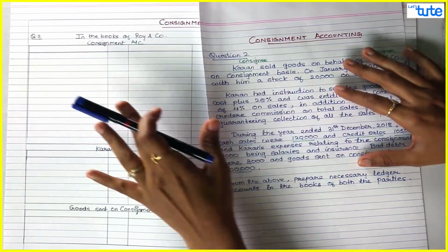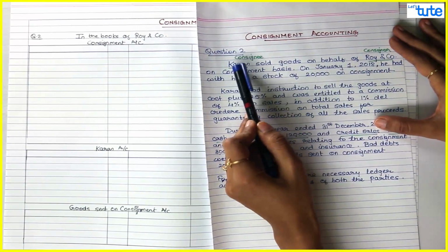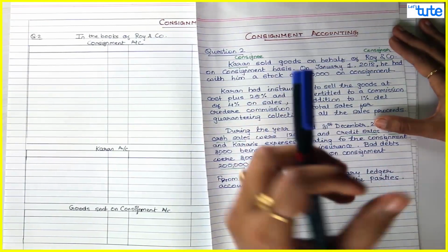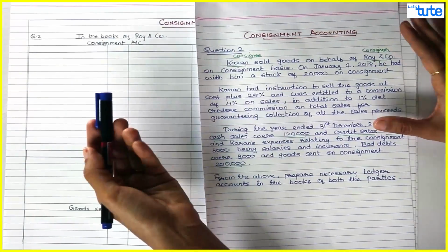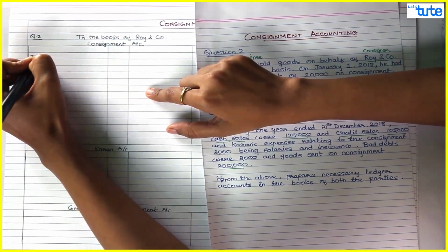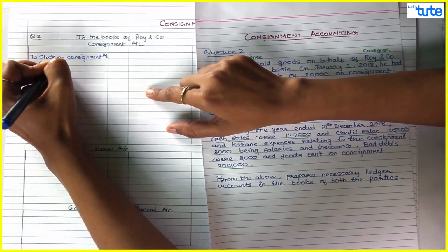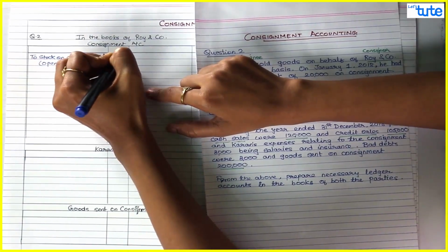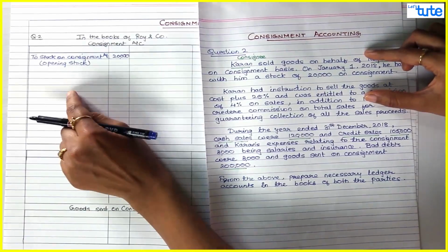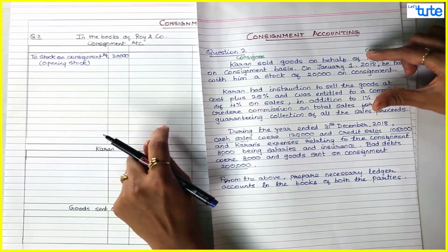Now over here, first of all, we have the opening stock on consignment. They have specified that Karan has a stock of 20,000 on 1st January. So this is the opening stock. Generally opening stock comes as trading debit. Over here, instead of trading account, we prepare consignment account. So in consignment account, we write as to stock on consignment. In bracket, we can write opening stock, and that stock is 20,000. For opening stock, we write stock on consignment. Similarly, for closing stock, we also write stock on consignment.